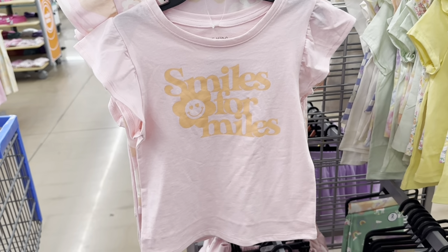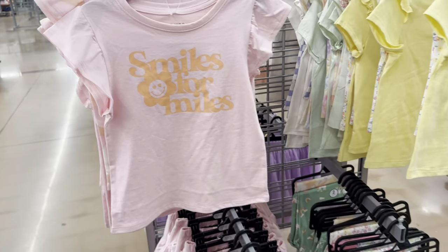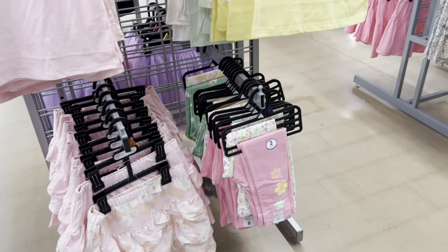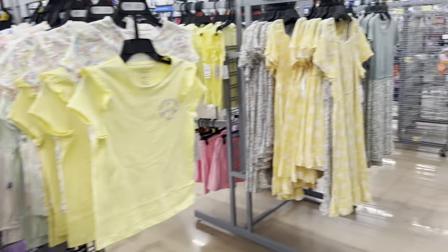Alright, I'm at Walmart getting some stuff for Ricky. Had to stop at the girls section to look at all of the cute spring and summer clothes that they have out right now.